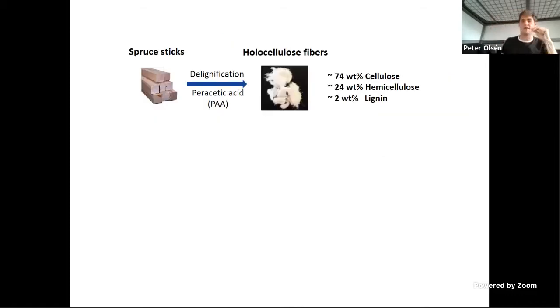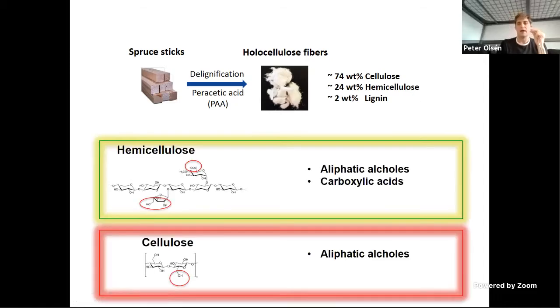So that brings me on to the next topic, and that is about modifying fibers, in this case through ring opening polymerization. So holocellulose fibers can be produced from more mild delignification with peracetic acid, and what it creates is a fiber that has a high hemicellulose content. And connect that back to the chemical possibilities it offers. We have the hemicelluloses with aliphatic alcohols and carboxylic acid, and cellulose with aliphatic alcohols that we can modify in this step.